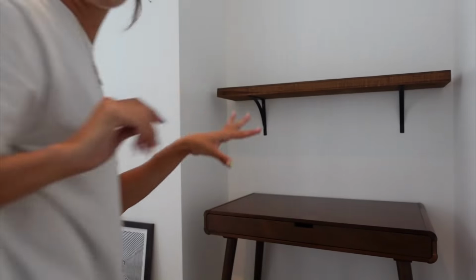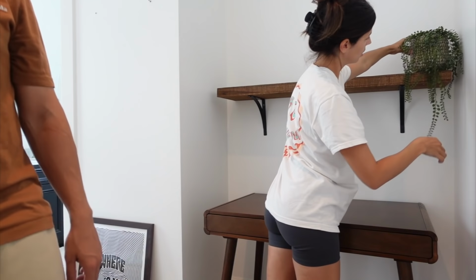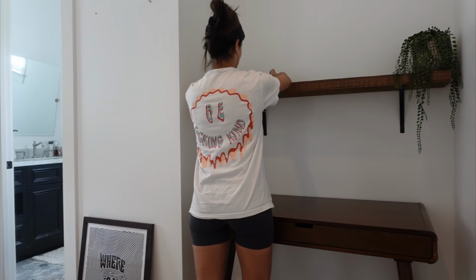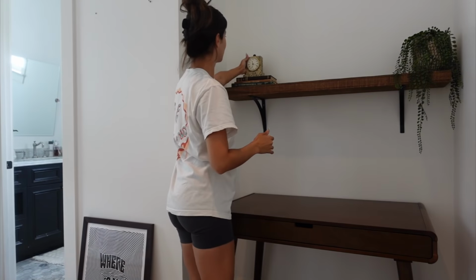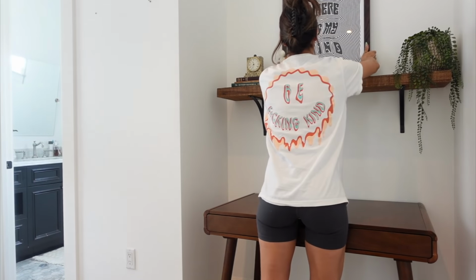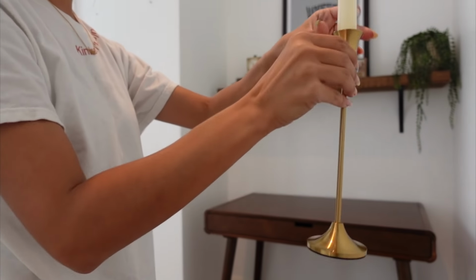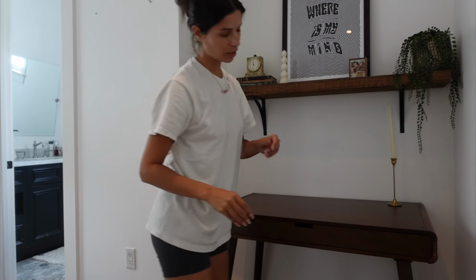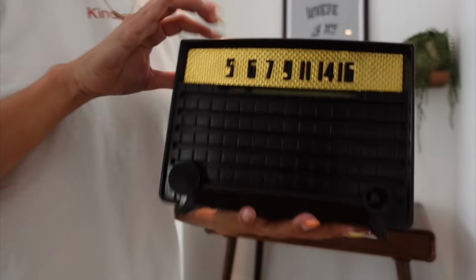Okay, this is gonna be a time lapse of me trying to figure out how I want to decorate this. Wayfair and the candles. Thought they would be cute on the desk. Like a vintage moment. The vintage radio.